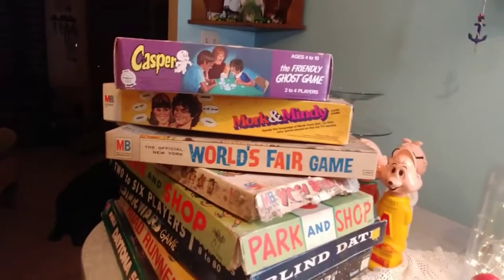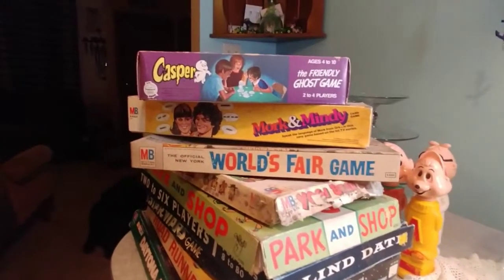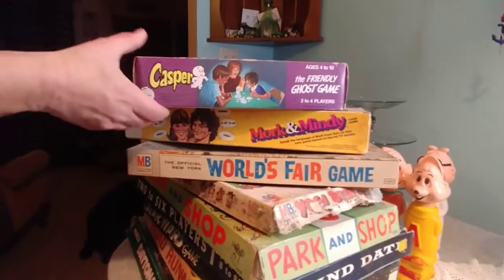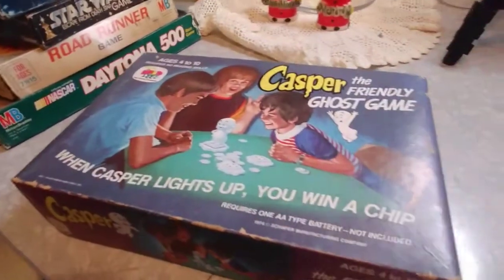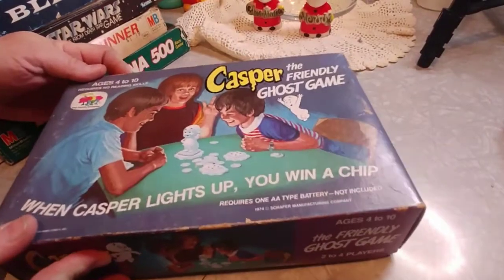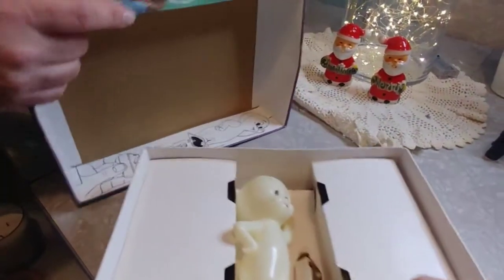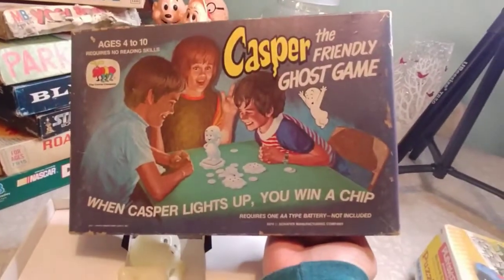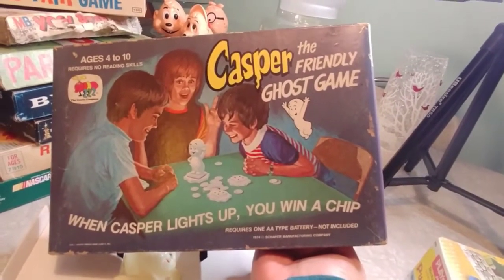All right. So let's do the first game, and we'll go right in line. So let's do Casper, the Friendly Ghost. Okay. So with Casper, the Friendly Ghost, it's actually not a board game, but it's almost like a card game or something like that. When Casper lights up, you win a chip.